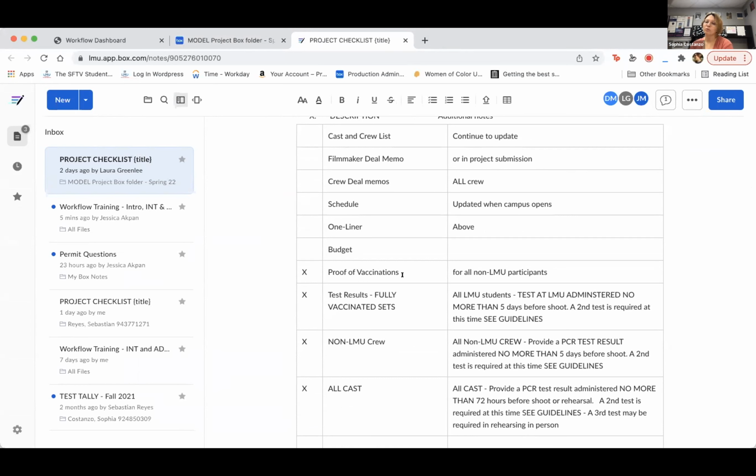So this again is going to be in there as well, and they'll mark whatever you need to submit. So in this case, like the proof of vaccines or your test results. So again, that will all be available to you so you can really easily keep track of what you still have to submit before your film. And that's essentially what's going to happen for going through there. So if anyone has any questions on that, let me know as well.